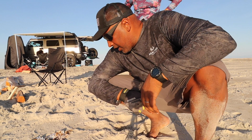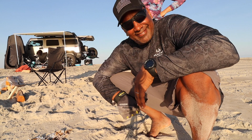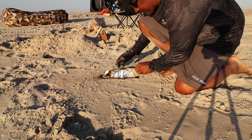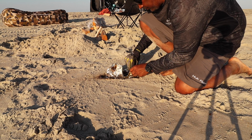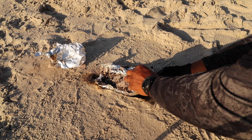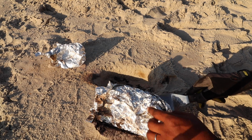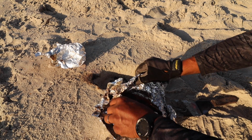So the bread's been cooking for an hour and a half. I really don't know what it's gonna do. So the anticipation. All right, let's check it out. Coals are still kind of hot. Didn't really rise. Smells burnt. Oh, it's burnt to a crisp.